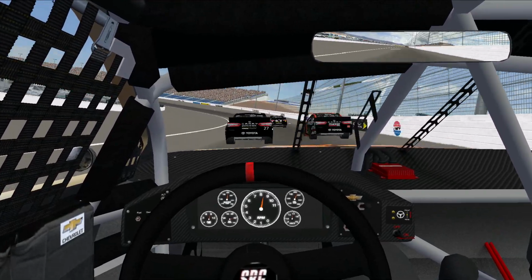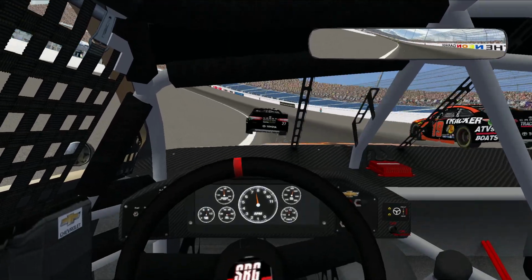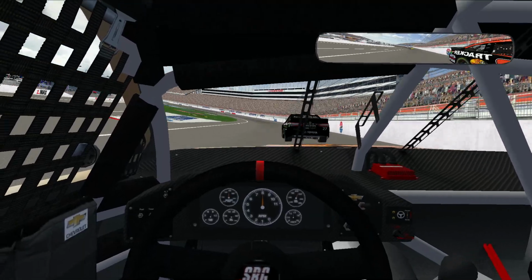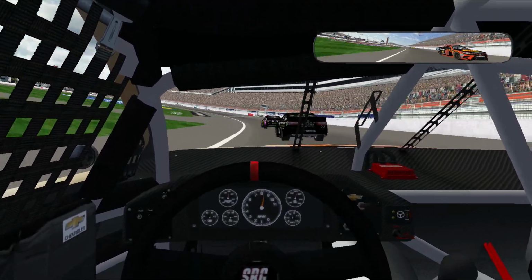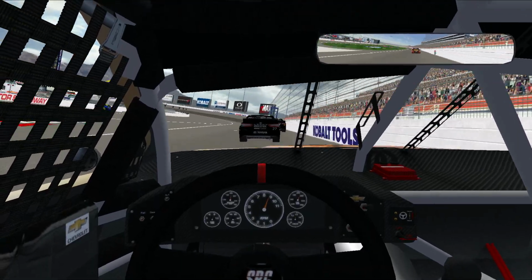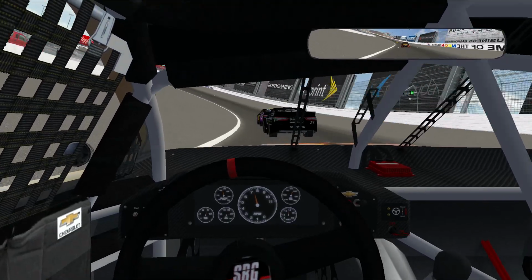So I don't know if it's a tire thing or if they're trying to save fuel, but we first 4 cars have definitely broken away. We'll get under the 19 here of Martin Truex Jr., make the pass look easy, and now Brandon will set his sights on the 48 Ally Chevy of Jimmy Johnson. So if Brandon makes a move, we'll follow him through.